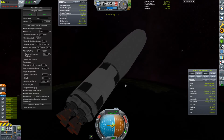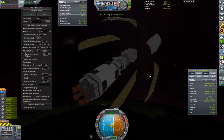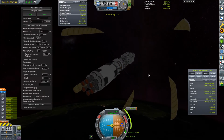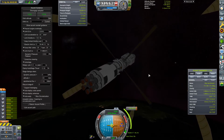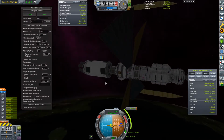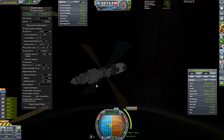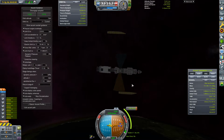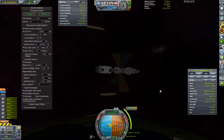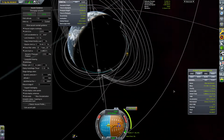Alright, there we are. Apoapsis, this is where we want it to be. Oh, there go the fairings. Alright, and the solar panels. We only need 154.3 meters per second to circularize into orbit. That's really nice. I was going to be looking at that when fairings deployed.